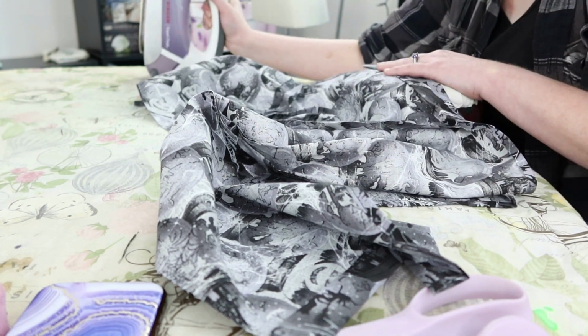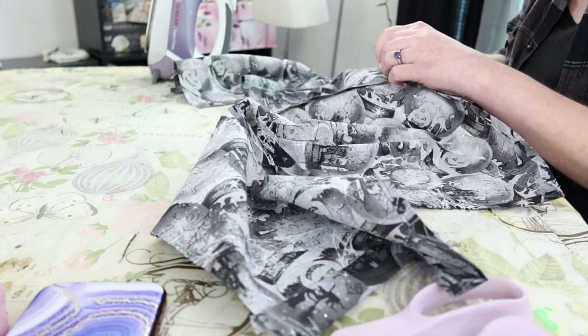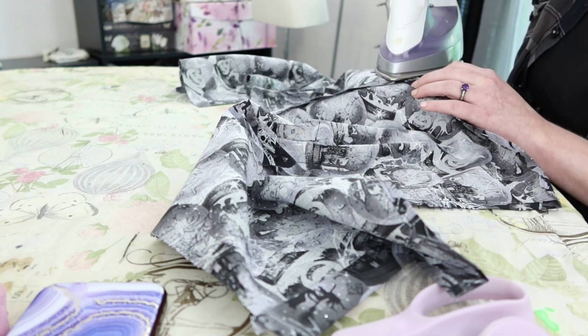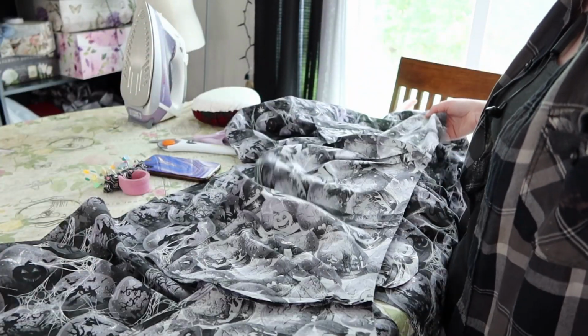I'm keeping it a surprise until the end of the video, but definitely be kind of aware of where you're cutting things out when you're using a pattern like this, as you may end up with some unfortunate points in the pattern at places you really weren't expecting them to be, and sometimes they match. We have a bodice with no zipper that needs a bit of pressing.